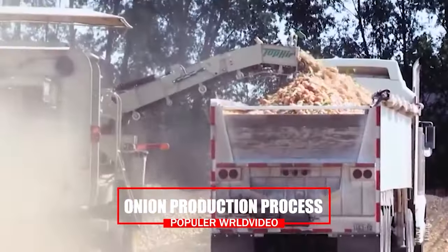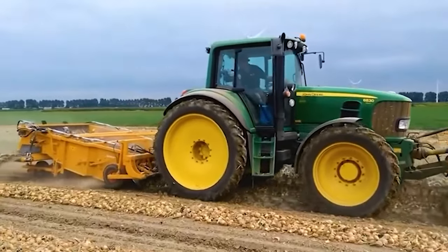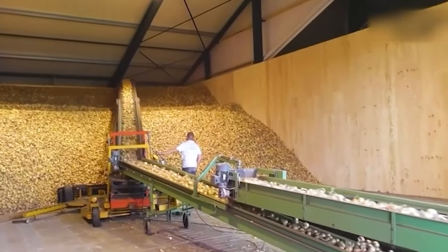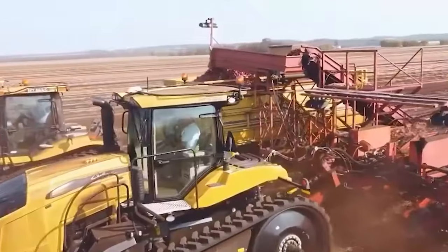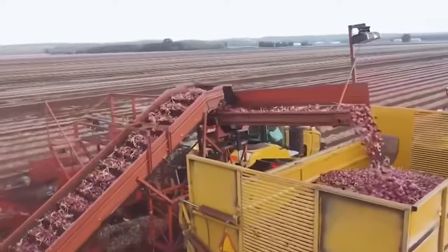Onion farming typically involves several steps, including site selection, soil preparation, planting, cultivation, and harvesting. Next, farmers prepare the soil for planting by tilling, fertilizing, and amending as needed. Onions require a nutrient-rich soil that is high in organic matter, so farmers often add compost, manure, or other organic amendments to improve soil quality.